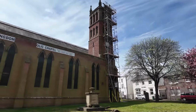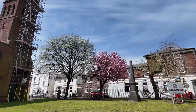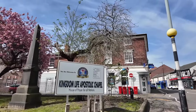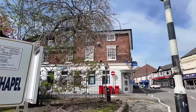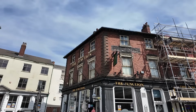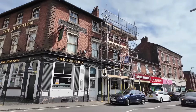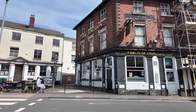Look, if you're going to have a sign on a building, you know, put it back up if it falls down. But there is a notice board just here that says it's the Kingdom Life Apostolic Chapel, House of Prayer for All Nations. And we've got the times on the board. Anyway, if you look over here, this is the junction. There was some signage just underneath that window at the top, but it's in a real poor state of repair. Next to it there's a shop, and they've got some scaffolding outside that one. That looks like they're doing something with the roof.